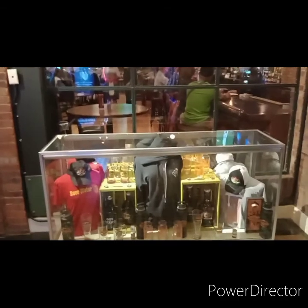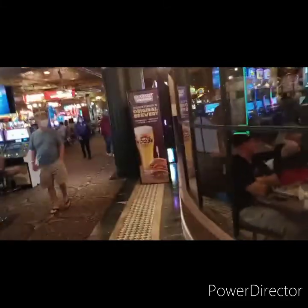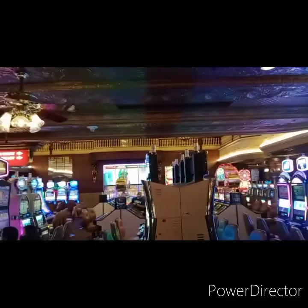All right, so this is a 777 store here, where they got souvenirs you can get. There's a bar inside there, the 777 bar. I think they changed the name of that.